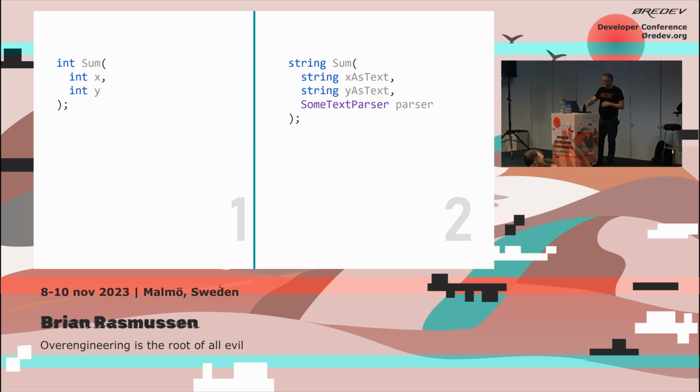Here are two very simple declarations for adding numbers. Assume that they do exactly what it says on the tin, and that they're implemented in the most obvious way. If you had to pick the fastest, my guess would be that you would pick number 1. But number 2 has its merit too.